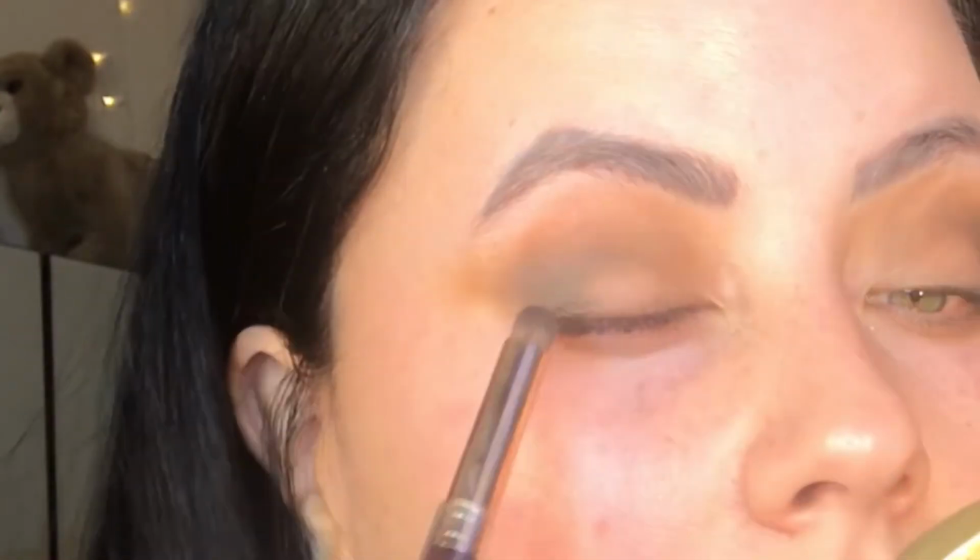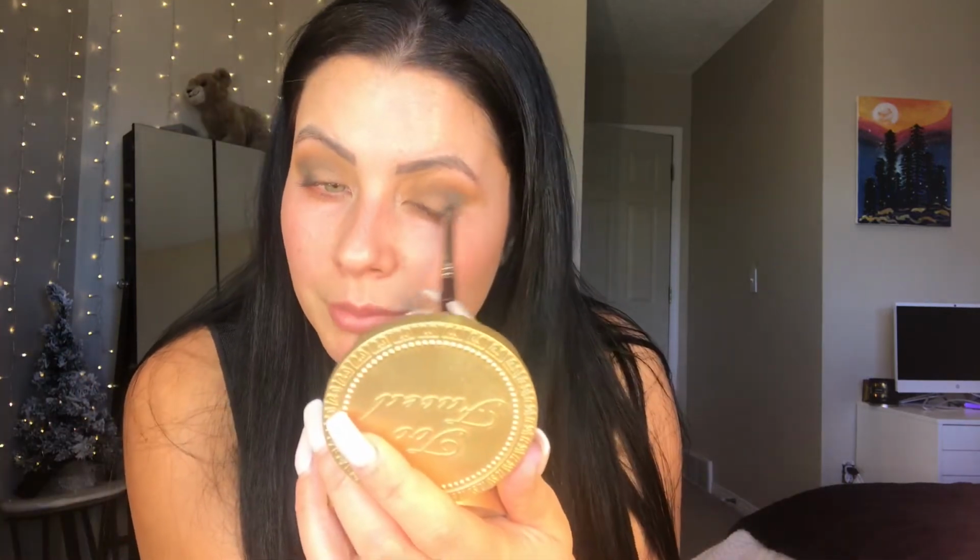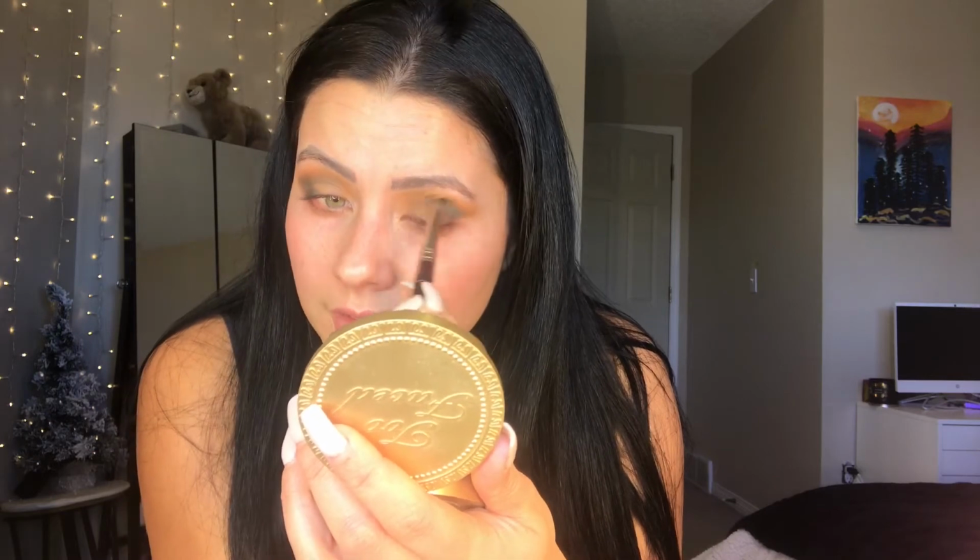It looks more blue than it does black, which I don't really mind, but I would prefer something deeper because it looks kind of weird. Let me try this actual one from Natasha Denona, and hopefully it's better. Okay, so the Natasha Denona one is a little bit deeper, but it's still kind of blue-like. I'm gonna be honest, this black shade that she has in this palette, it's not my favorite.